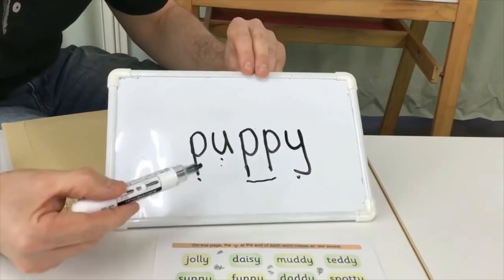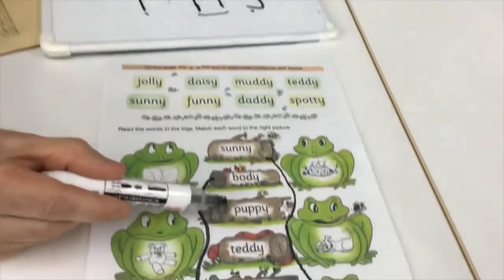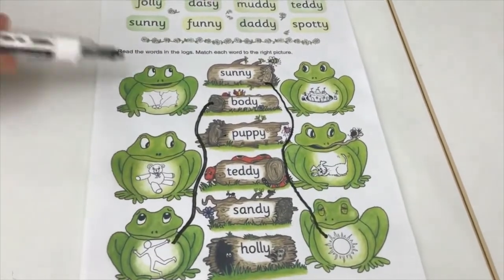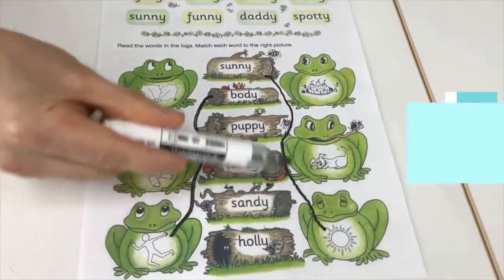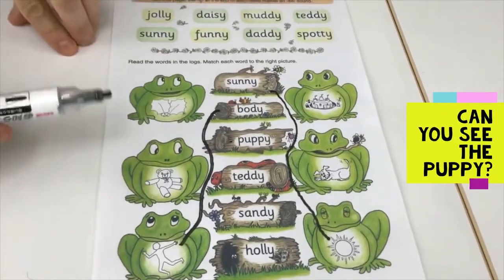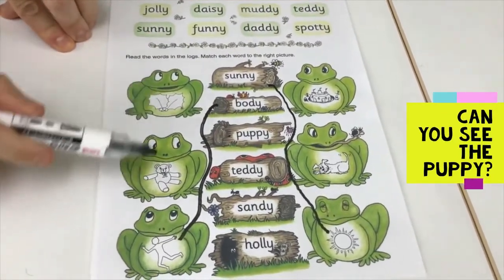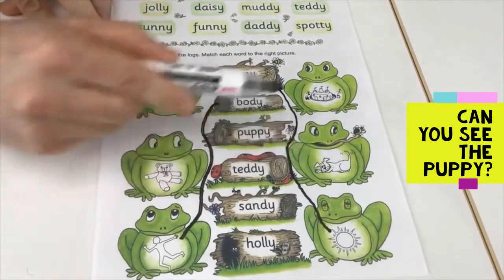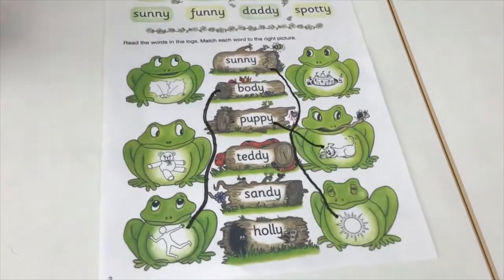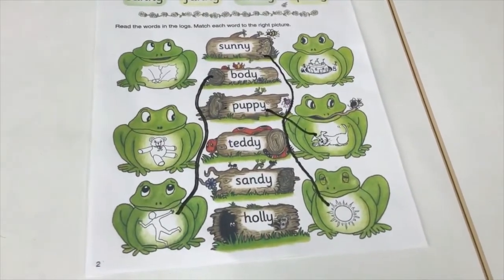Wow, yes, puppy. Okay, so there's the word there. There's my word puppy. And let me see, I need a picture of a puppy. Is there a picture of a puppy? Now we know a puppy is a baby dog, so a little dog. Oh, yep, there was a picture of a dog, so puppy. Whoa, there we go. Puppy, did you get that? I hope you got it.